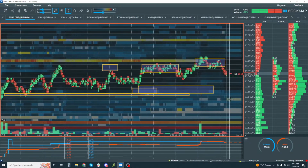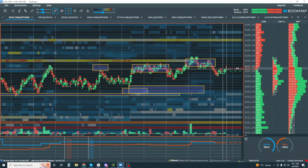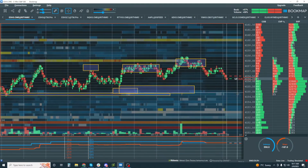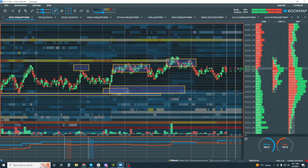Even another one right here. So here comes some sellers. All right, lack of buying here, selling again here at 56.5, and let's see the drop into 55. That would be the scenario here.